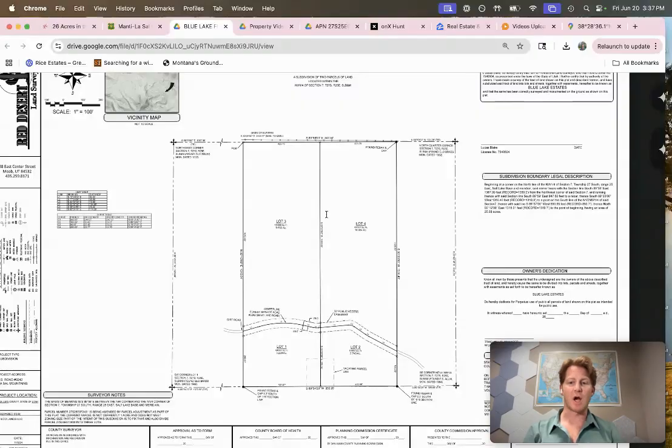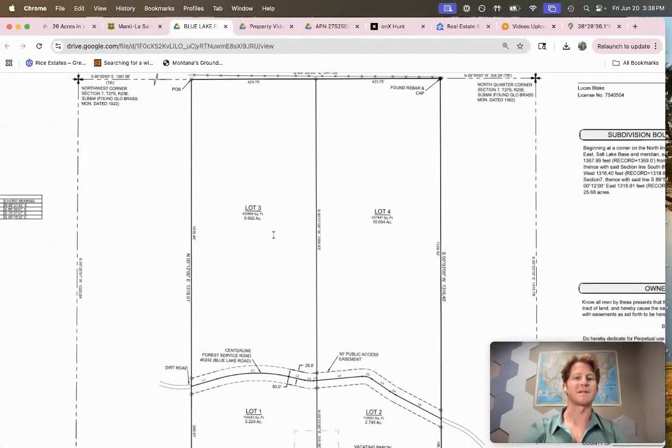We'd love to keep a little chunk of this property. We would sell it all together right now. We're in the business of moving land. That's what we do, finding unique and epic properties out there and bringing them out to the public. So it's a special property, but we are in the process of subdividing it.